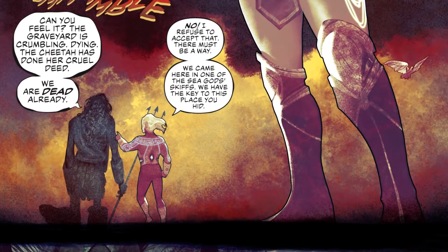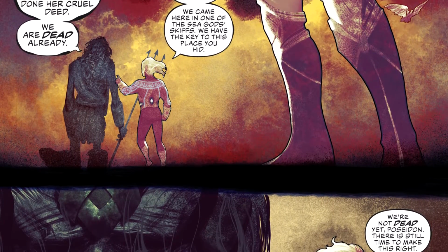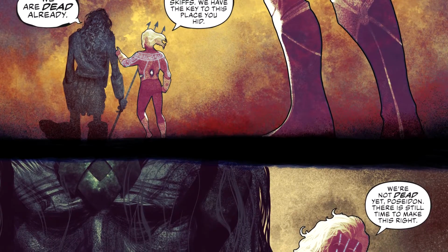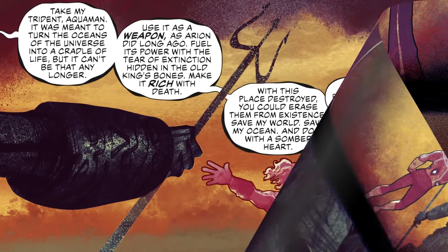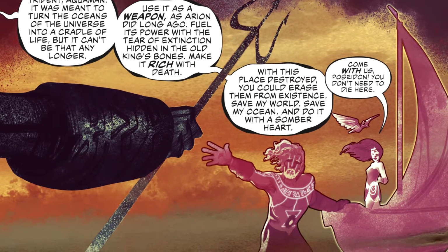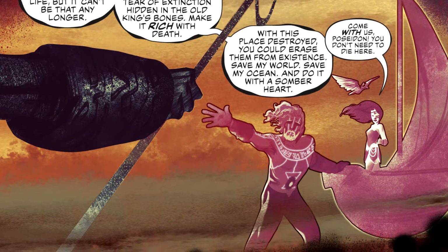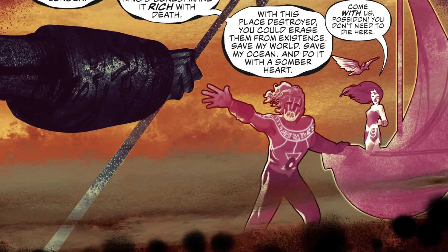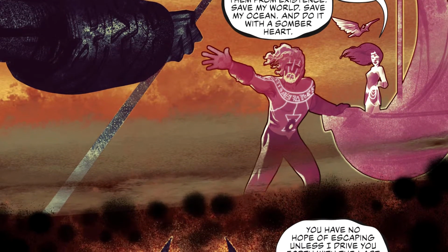Now, of course, because Cheetah and Lex destroyed the key to the graveyard of the gods, it's now crumbling around Arthur and Wonder Woman. And Poseidon knows he can't leave, so he uses the last of his power to send Aquaman and Wonder Woman away from the graveyard of the gods back to Earth, and gives Aquaman his trident, the Trident of Poseidon. This is one of those interesting moments because it also kind of shows the power of the graveyard of the gods, even during its destruction.